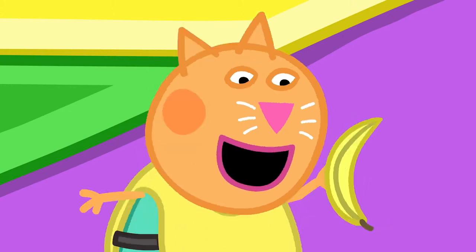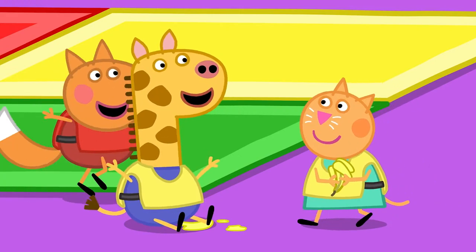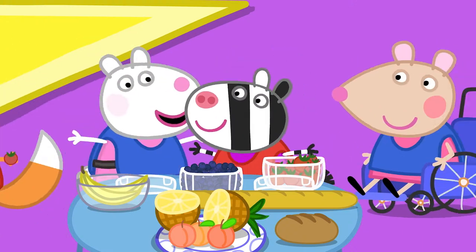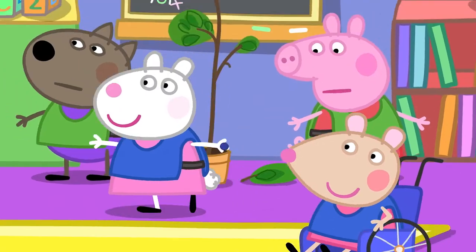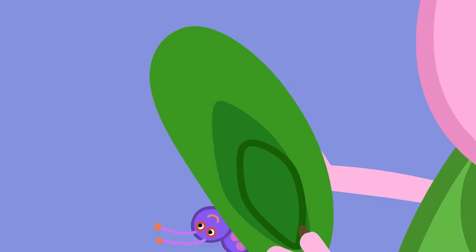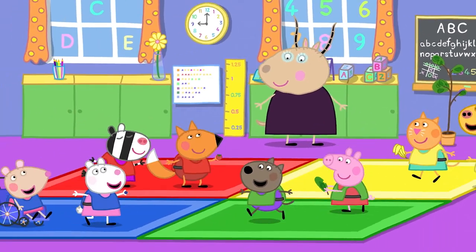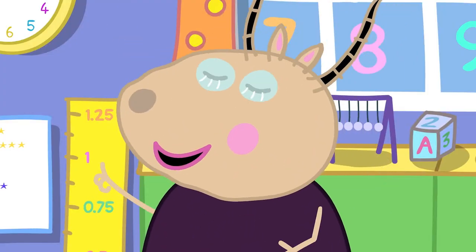Bananas! These are very yellow. Tomatoes are red. Susie Sheep's blue food is a blueberry. Nothing is bluer than a blueberry. This leaf is green. Unfortunately, Peppa, it is not food. You cannot eat that leaf. But a caterpillar can. Well done. Hooray! Now, I think the next category is toys.